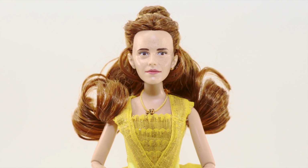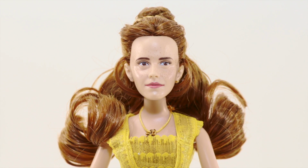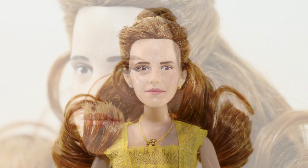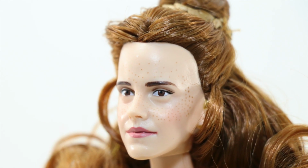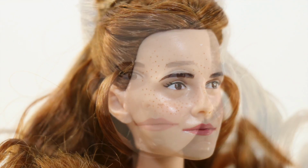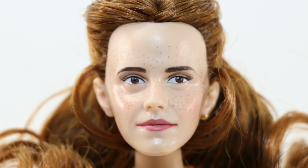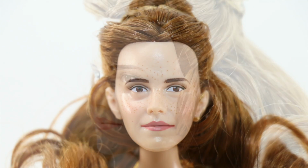Now on to one of my main complaints regarding this doll, is the new technique used by Disney for their action figures wherein the hair is not rooted and the dolls are no longer getting a full head sculpt. Instead, they are essentially receiving a mask and a wig. Belle is not an action figure, and this technique doesn't look good on a doll, especially for a woman's face.